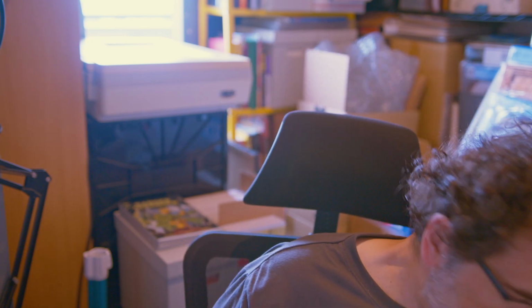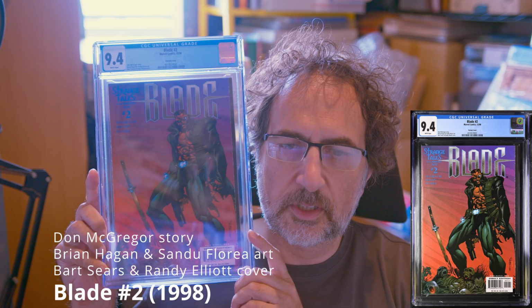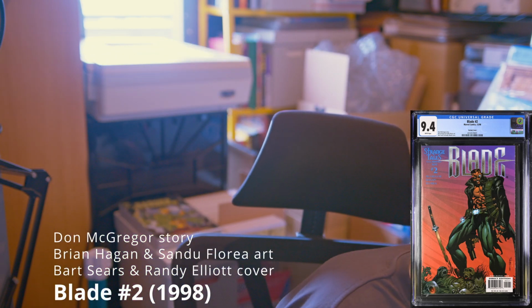Here we've got a variant of Blade #2 from 1998. It's a Randy Elliott cover, and it's a great cover. It's a 9.4 Blade #2.